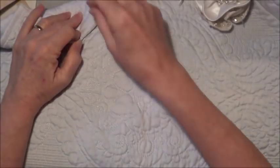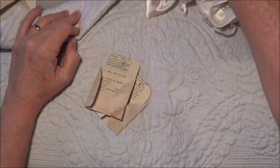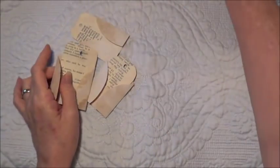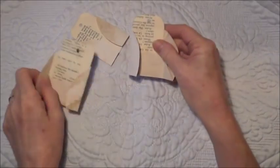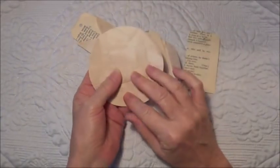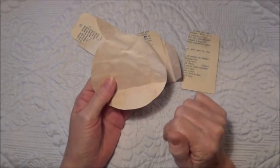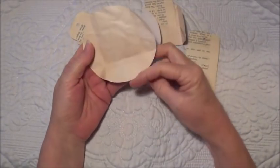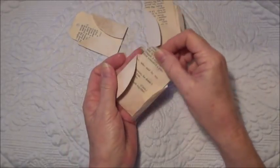And I started playing around. But these are slightly different. These are just from all the offcuts that I was making. I had circles cut from the bag. She was using coffee filters, I think she said. I'm not sure whether I finished watching that one. And there's your circle, fold it up, fold it in. That one slips in there like that.